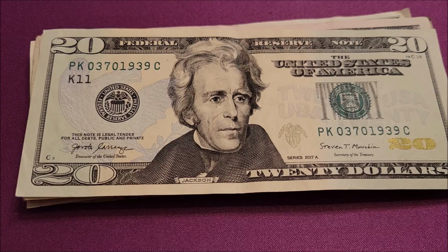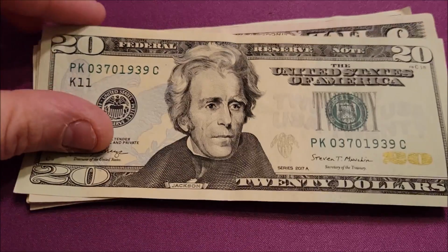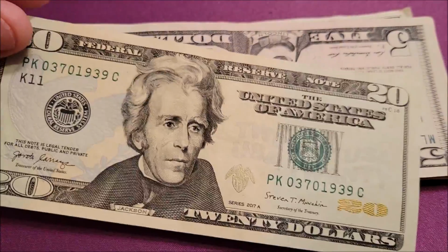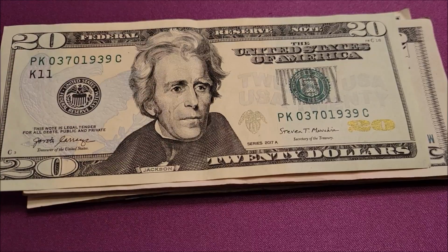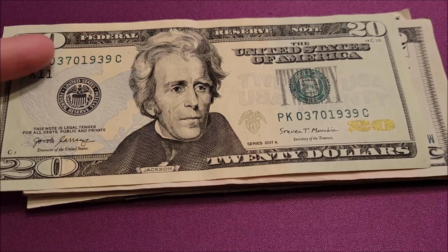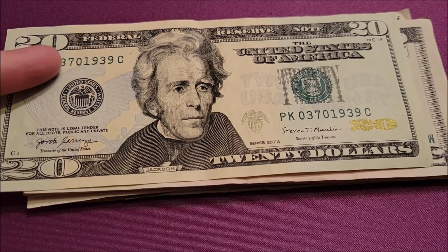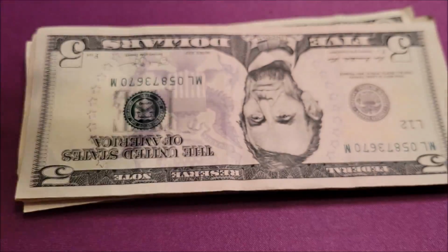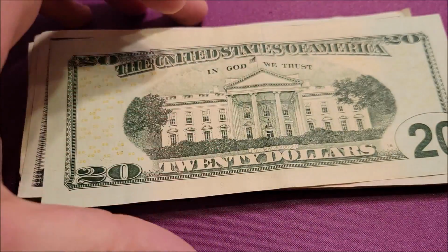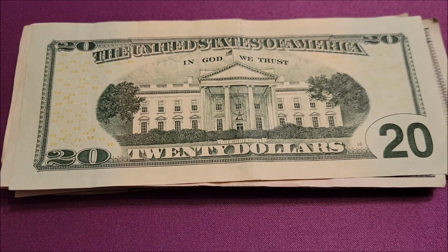But anyway, let's get right to it with this Series 2017A $20 note. It's actually in really good condition. I generally look for issues with ink, print, and the serial numbers for fancy serial numbers. This one's close to a date note, being March, but not quite. If it was 0301, March 1st, 1939, that would have been really neat. I like to keep a lookout for historically important dates.